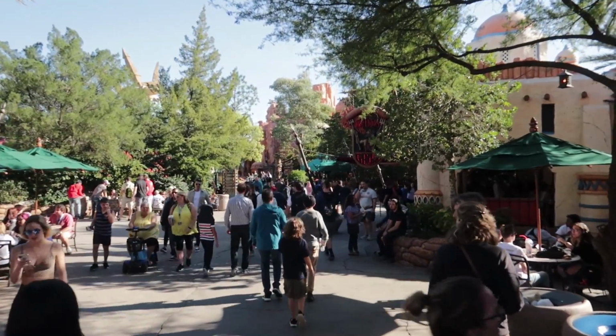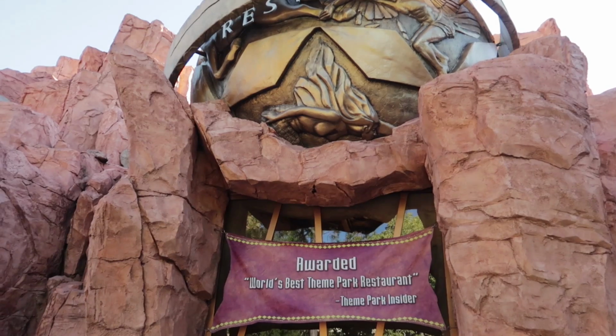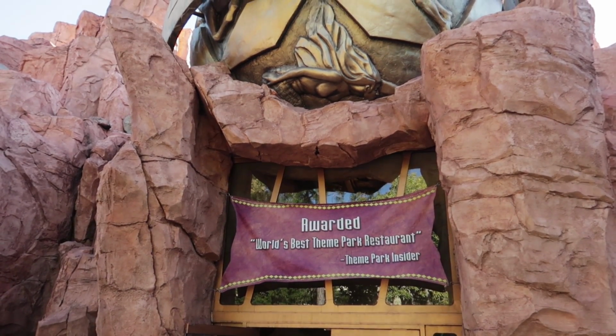But I do love Mythos. My favorite sit-down full-service restaurant in Islands of Adventure. Now, if you want a more casual thing, that would be Finnegan's, but a fancier one would be Mythos. It's a little more pricey though, but it has been awarded by Theme Park Insider as the world's best theme park restaurant. In fact, if I didn't think I would get in trouble, I would have dinner right here. But since Nikki's not with me, I can't do that.